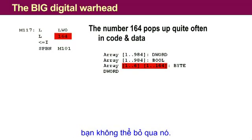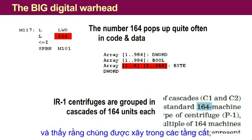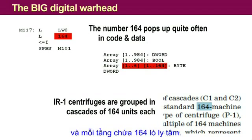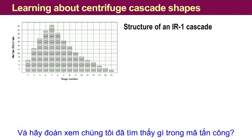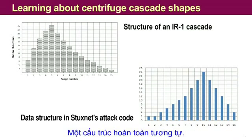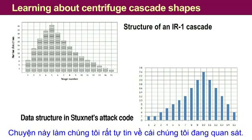You can't overlook it. I started to research scientific literature on how these centrifuges are actually built in the tanks and found that they are structured in what is called a cascade, and each cascade holds 164 centrifuges. So that made sense. That was a match. And it even got better. These centrifuges in Iran are subdivided into 15 what are called stages. And guess what we found in the attack code? An almost identical structure.